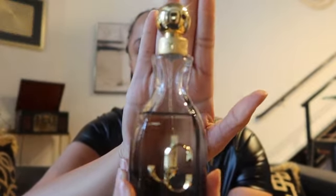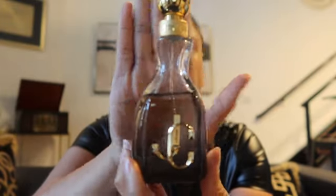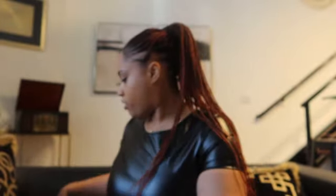Me and Bae, both of us really love fragrances, y'all. So we both have a list in our phones. I have a list of fragrances in my phone that he likes, and he has a list of mine. So for my birthday this past year, he bought me this Jimmy Choo. Last year for Christmas, he bought me this.